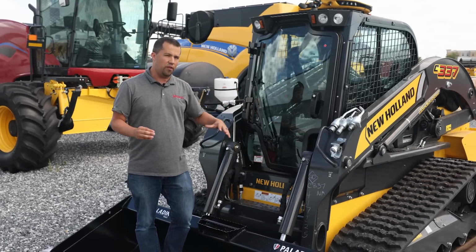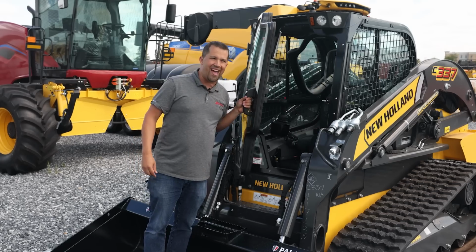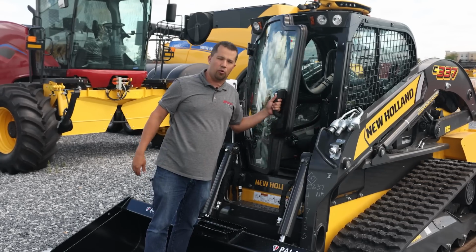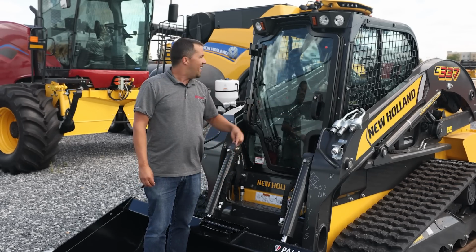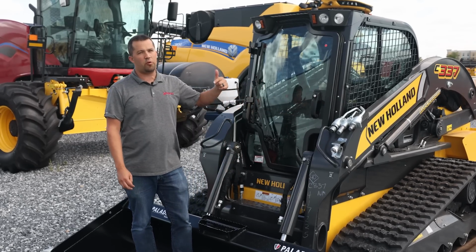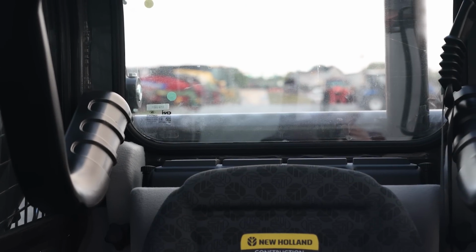Now, if you have a unit that has the bucket part way up and you go to try to open this door to get out, you can get stuck behind the door. You're not able to swing it open with the boom up and out of the way. In the case that that happens, the weather stripping can be removed from a rear window in order to climb out over top of the engine compartment.